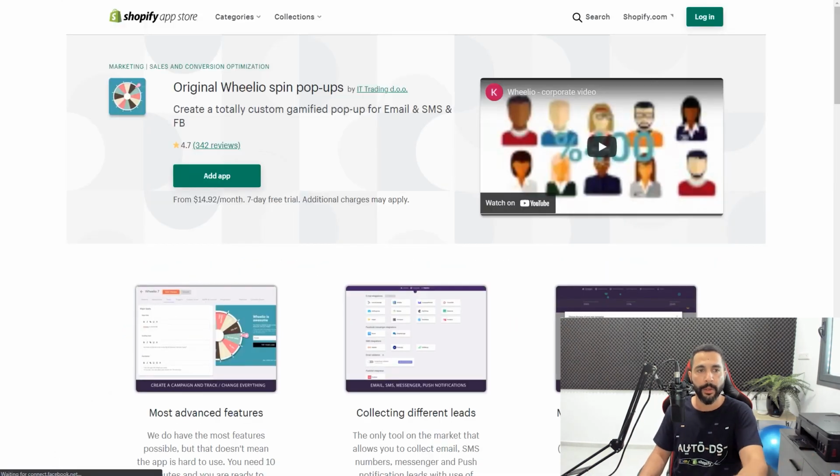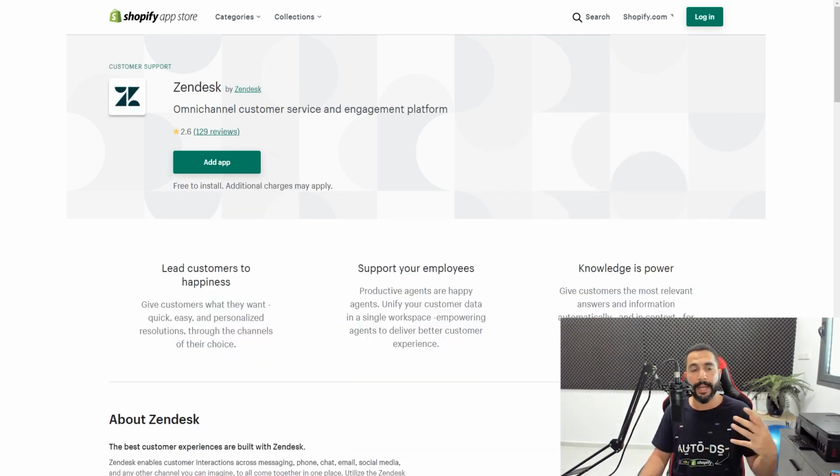So we got that Spin the Wheel that we saw over there. This is the name of that one. There's a nice selection of these Spin the Wheel apps on Shopify, but this is the same specific one that they were using. And they got an app called Zendesk, which helps them with their customer service. So that's the main apps that PhoneBB uses the most.